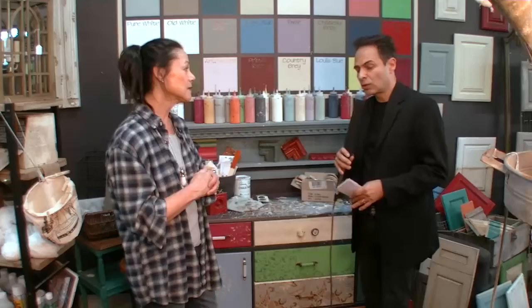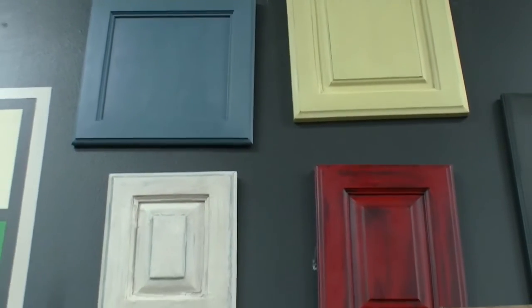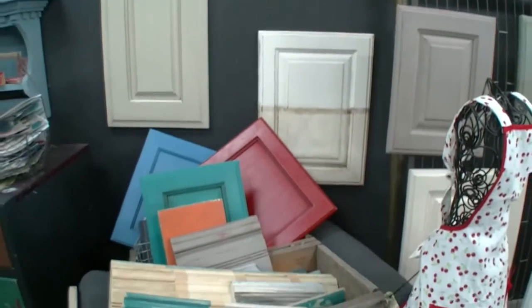I mean, the idea here, quite honestly, is you're providing education here. You're able to walk in here and actually see sample boards. You're able to take a look at the paint bar, and you've got a workshop back here. Tell me what somebody's going to learn in basically Chalk Paint 101.